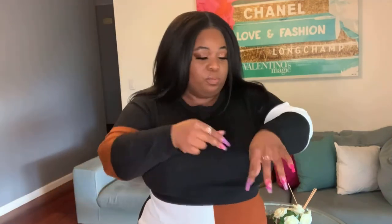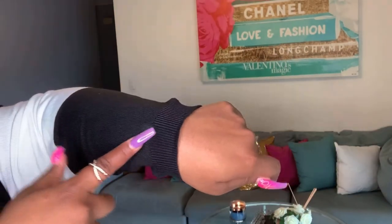The neck is a scoop neck. It also has like this little, can you see it? I don't know if you can see it. It has like a little detail right here. Same detail as here on the neck. Other than that, it's just straight on through with this sweater dress.